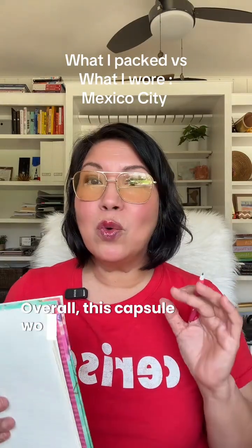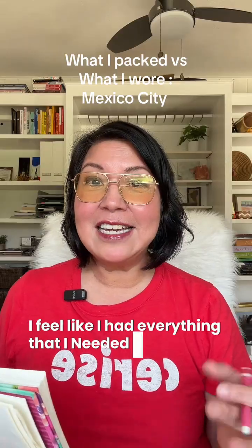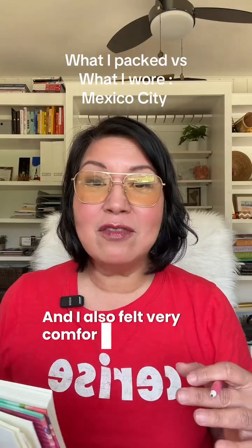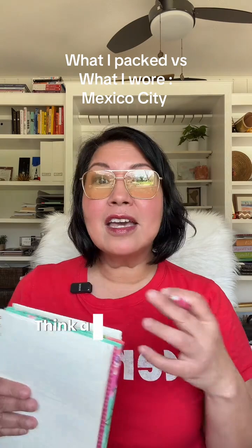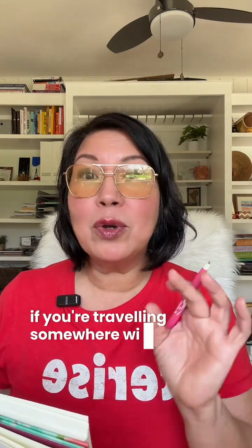Overall, this capsule worked great for 4 nights and 3 days in Mexico City. I feel like I had everything that I needed, and I also felt very comfortable and very appropriate. I think a capsule like this would also work for you if you're traveling somewhere with warmer weather.